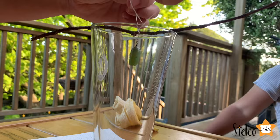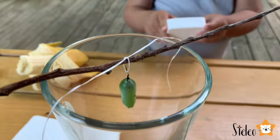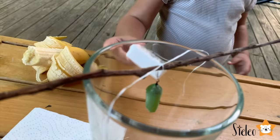Yeah, but Mommy, what if it gets knocked off again, like somebody touching it? We're gonna bring it inside. Here it is. So we're gonna put it inside. The reason we had to do it this way is that the chrysalis needs to hang, because once the butterfly is ready to emerge, it has to have space around it so that it can dry its wings.